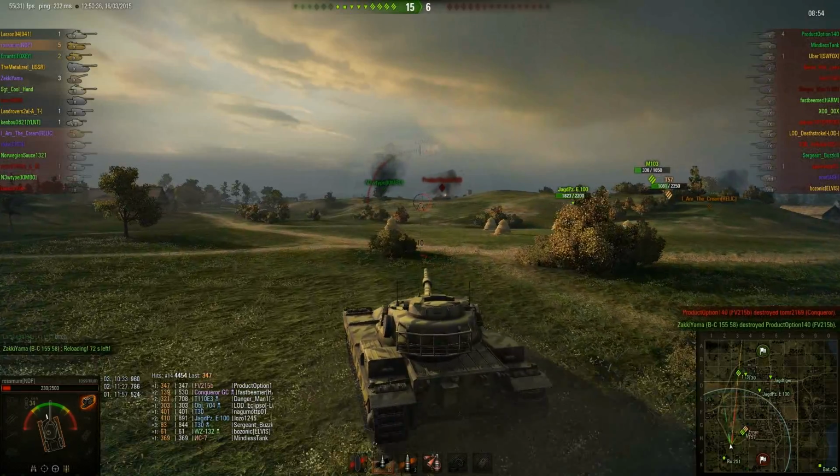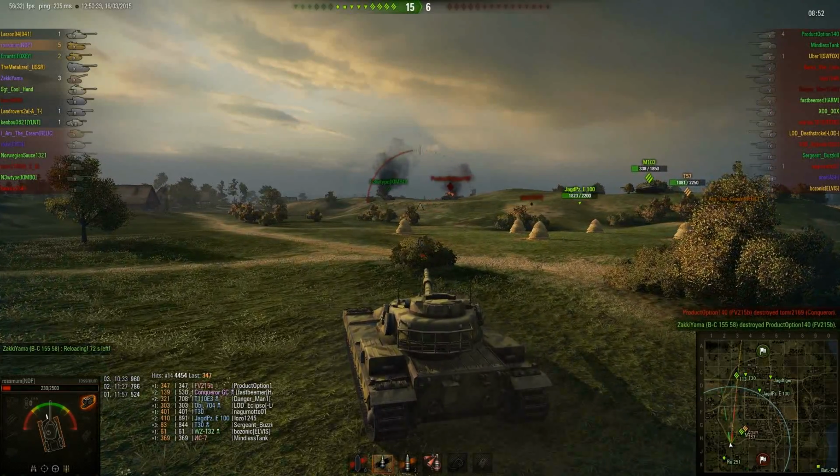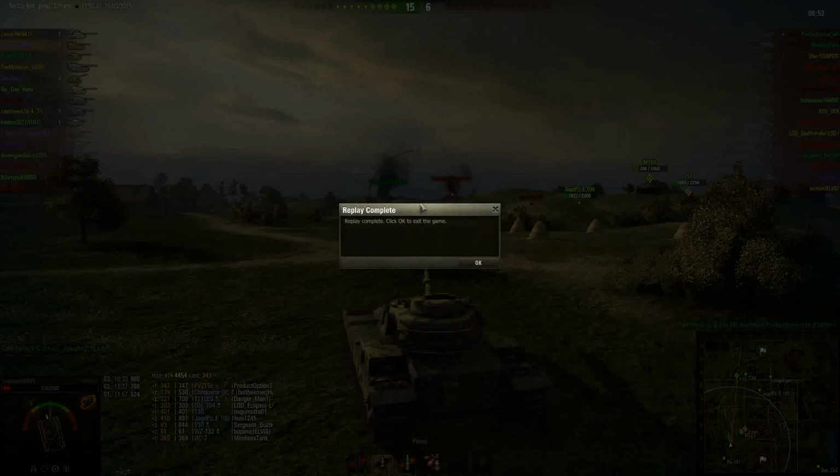With 5 kills and nearly 4,500 damage, this is a typical 215B game. You can pretty much cruise around the map, punching through things at will. Weak spots that a lot of tanks would have trouble with even at close range, you can hit on the move in this thing quite adequately. It's just an excellent tank. I really enjoy it, and I'm going to be really sad to see it go.